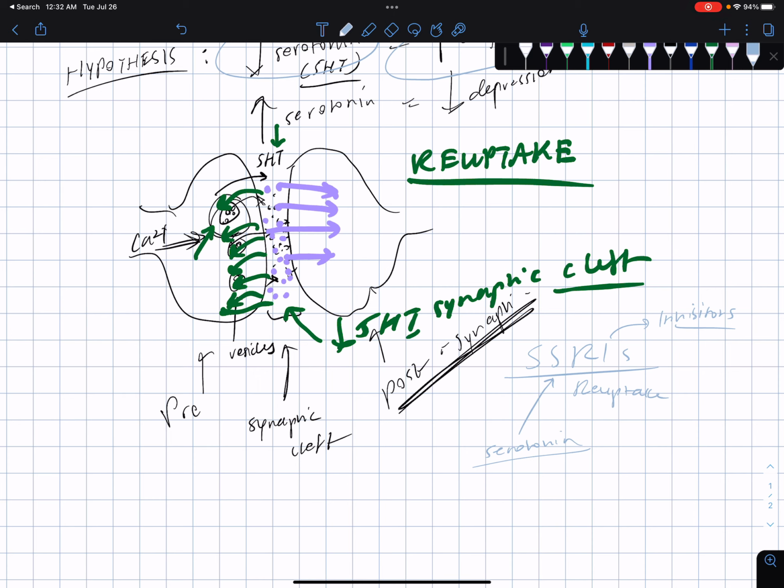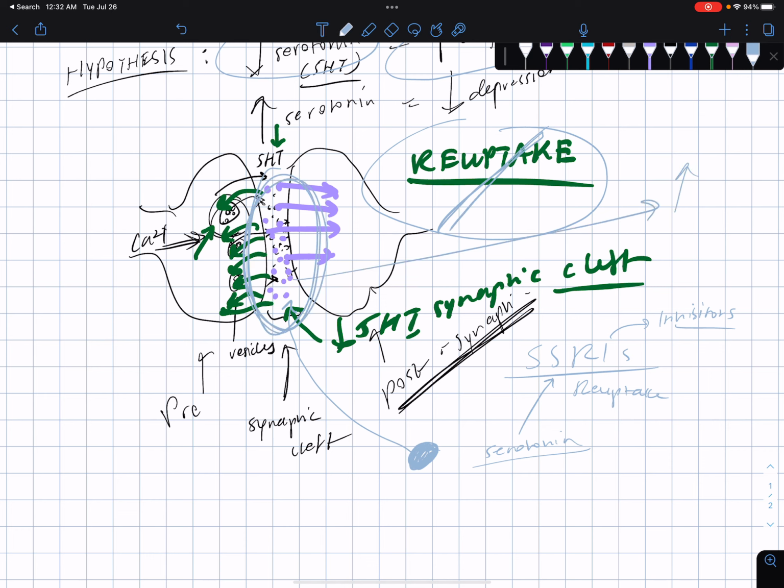So basically, our SSRI molecule, or whatever it is, our drug, is going to come in here, and it's going to prevent reuptake, which means that in this synaptic cleft, you now have higher serotonin. And that means we hope to see lower depressive symptoms.